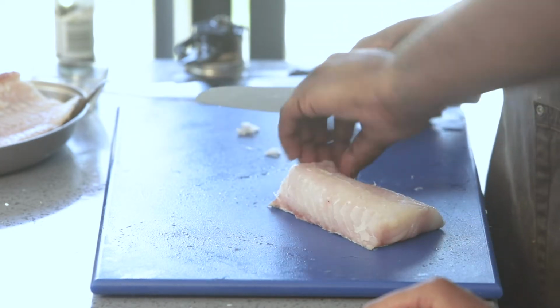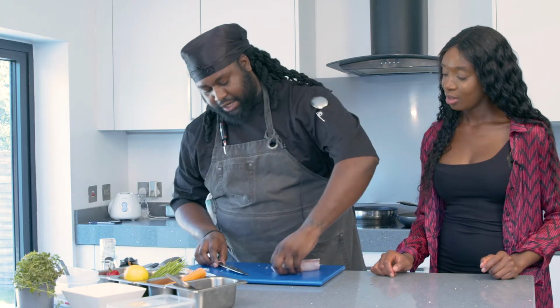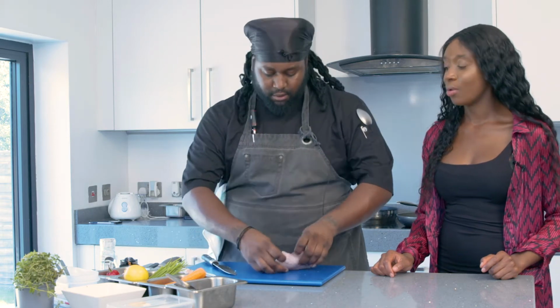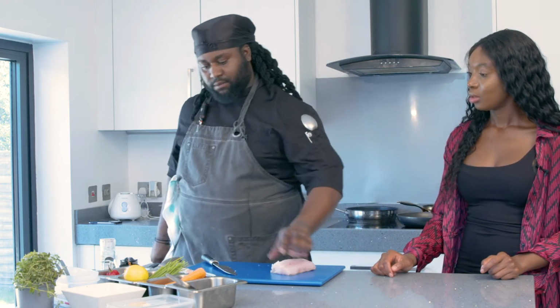Do you like roasting or frying? I like to pan fry my fish, because I get the crispy skin. And then finish it in the oven. When you've got a big piece of fish, then we finish it in the oven.